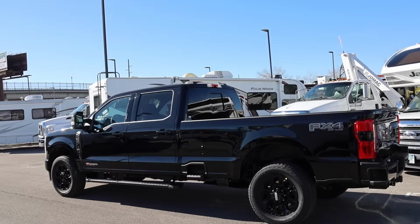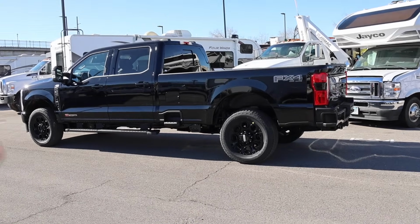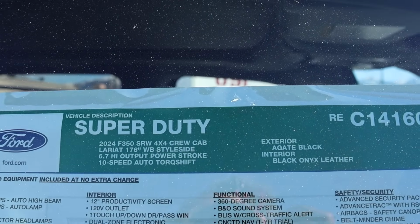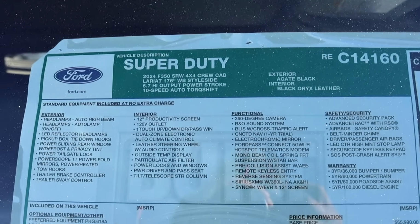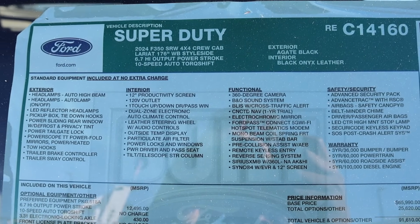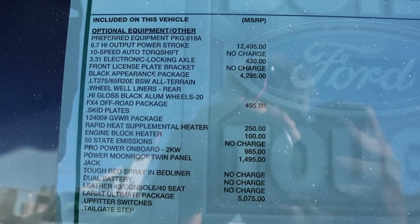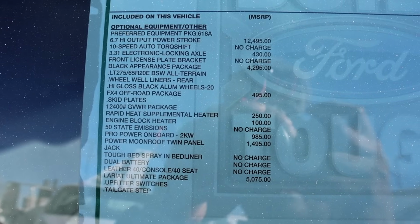Let's go ahead and take a look at the window sticker so you guys can see what is optional and standard on this build. At the very top are the specs and colors, and then below that is all the standard equipment. Be sure to pause it to see more. And then here are all the options. High output Power Stroke is the most expensive one at $12,495.